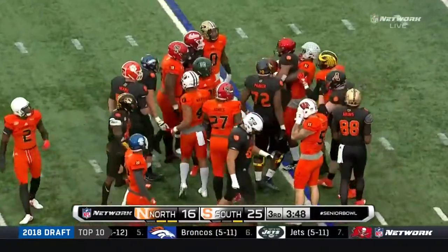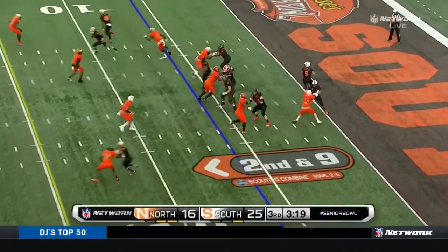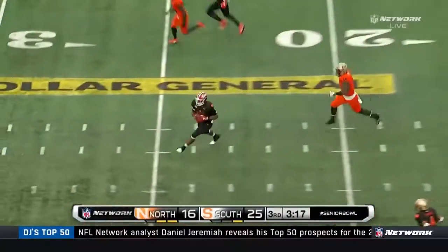That's kind. That's pretty kind. A tackle in space by Tre'Quan Henderson, but I think he's just played very well, and he's also got a tackle on special teams on a punt.